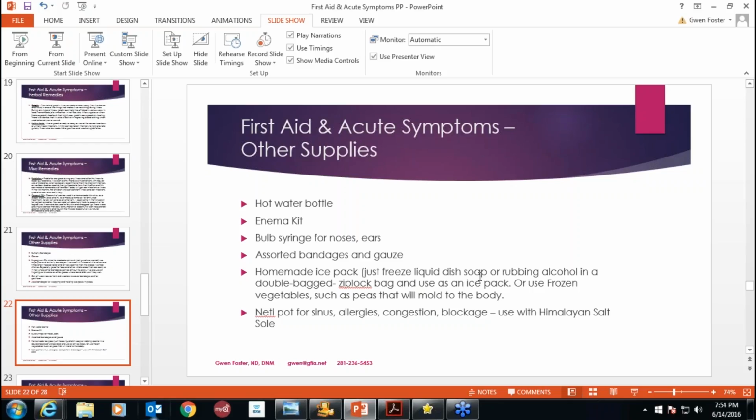You can make a homemade ice pack if you don't have one, out of freezing liquid dish soap or rubbing alcohol. But you can also use frozen vegetables like peas as an impromptu ice pack if you don't have one. And then I highly recommend that you have a neti pot at home, and they're not expensive either, for sinus, allergies, congestion, and blockage.